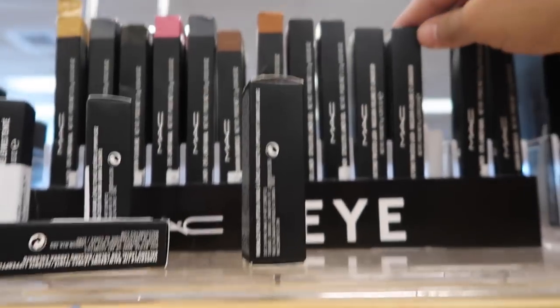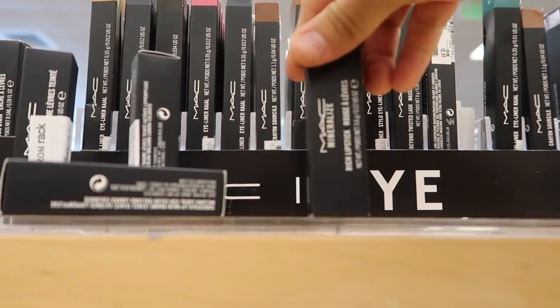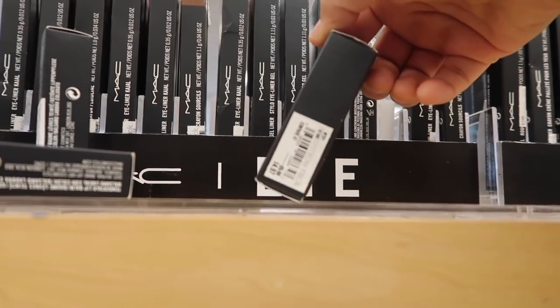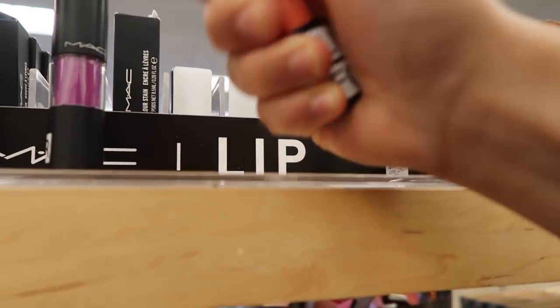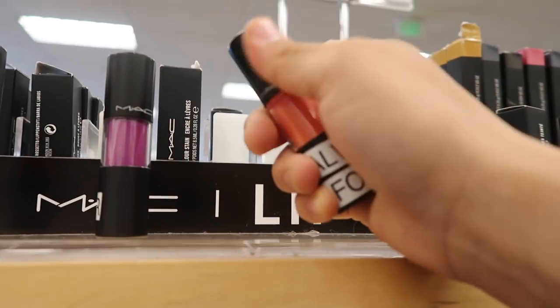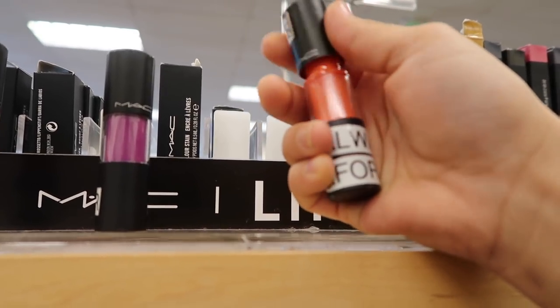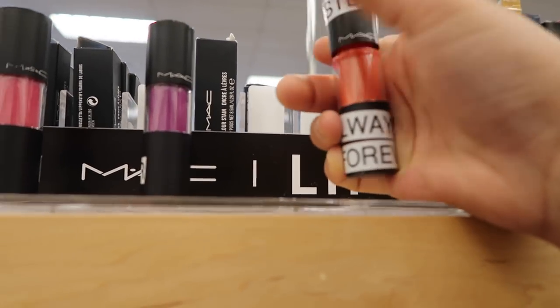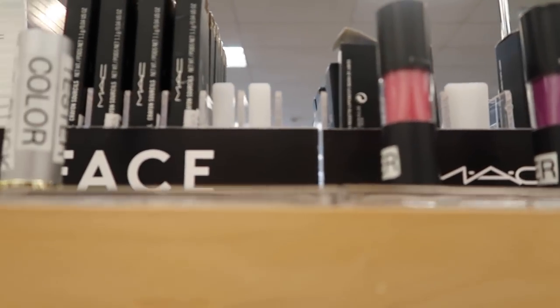These are eyeliners. Obviously, they have all different colors. These are $12.97. And they have these lipsticks. These are $14.87. These are some testers that they have. But yeah, that's what the color looks like. I want to swatch it, but it doesn't have a little wand, so it's kind of pointless. But I do enjoy that they have testers because that's very helpful.